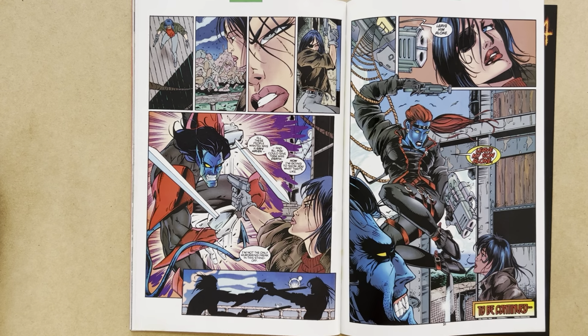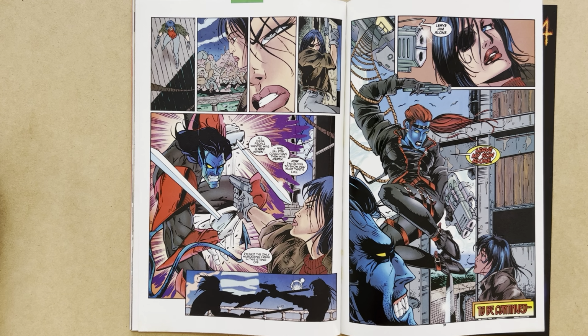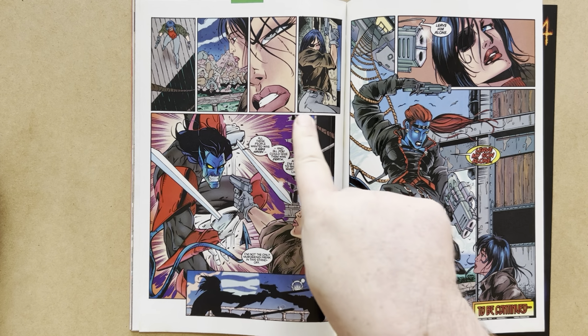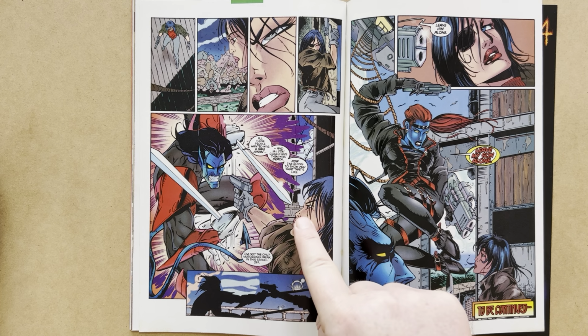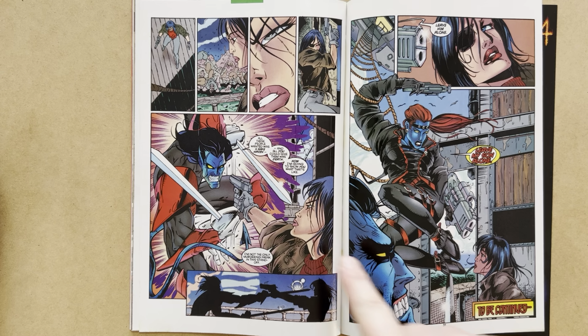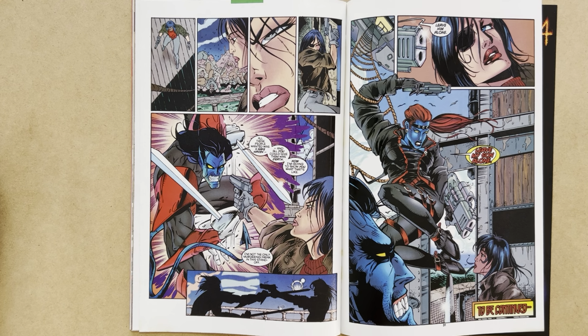Some silent panels from Warren Ellis, again distinctive of him. He will, when the art tells the story, hold back from exposition and dialogue. So she's looking around for Nightcrawler, and then he teleports right in front of her with one of his blades pointed right at her head. All these people, he says, wanted was a safe haven, and all you could give them was death. Now I'm going to show you what that's like. So she responds, I'm not the only murdering freak in this standoff.